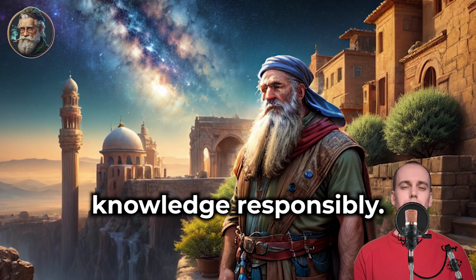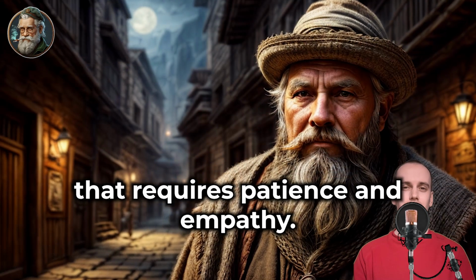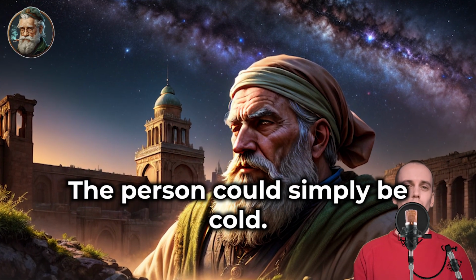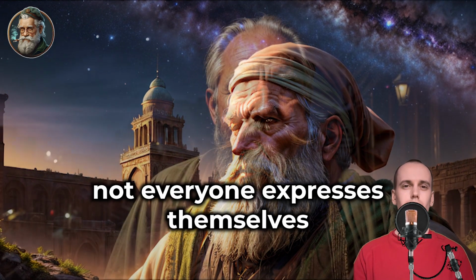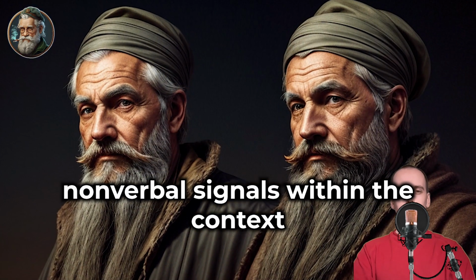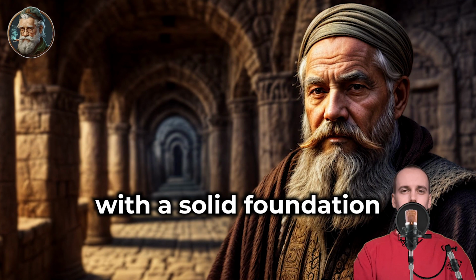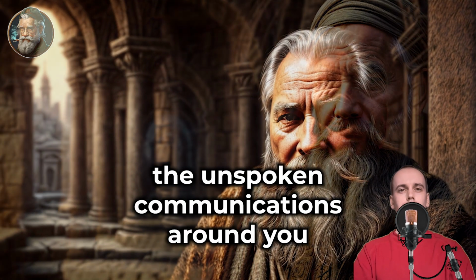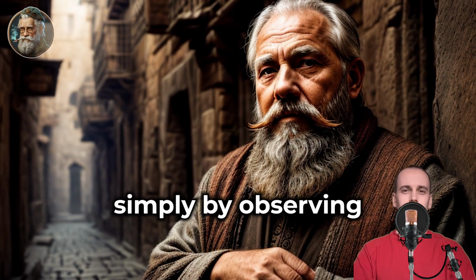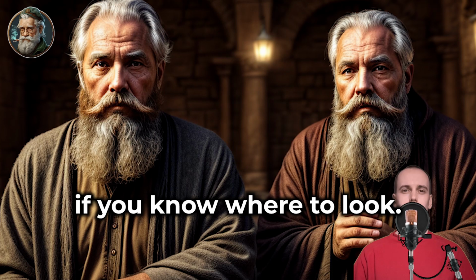It's crucial to use this knowledge responsibly. Interpreting body language is a nuanced skill that requires patience and empathy. Crossing arms, for instance, may not always indicate being closed off. The person could simply be cold. Additionally, not everyone expresses themselves in the same way. The key is to consider nonverbal signals within the context, rather than jumping to conclusions. I hope this video has provided you with a solid foundation for observing and understanding the unspoken communications around you. By paying attention and being thoughtful, you can learn a great deal about people simply by observing how they carry themselves. There's a wealth of valuable information to be gleaned if you know where to look.